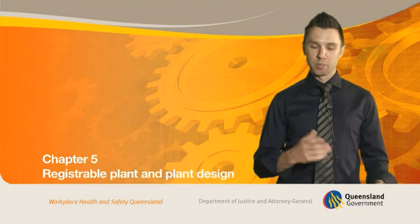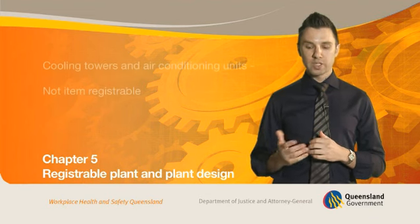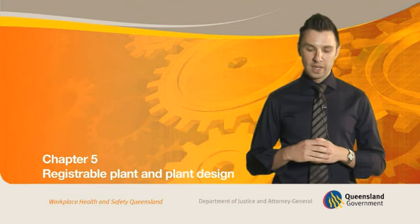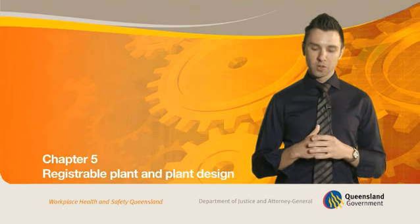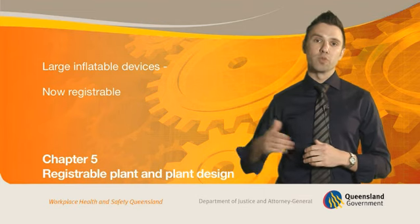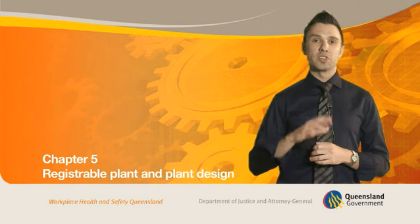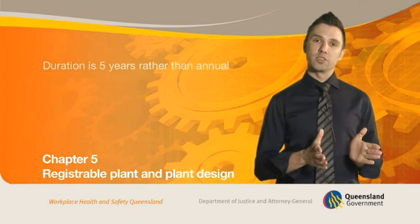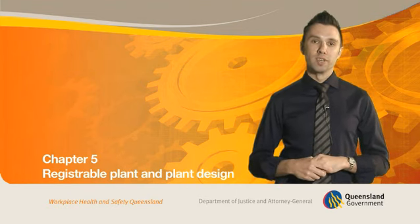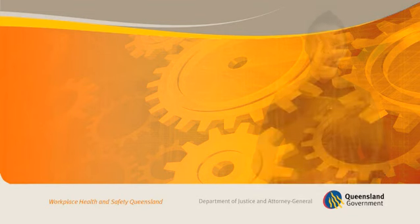In terms of the registrable plant and plant design, they are consistent with our current requirements. There are two minor differences. Cooling towers and air conditioning units will no longer be registrable from the 1st of January 2012. In addition, there is something new to be brought into the fold. Large inflatable devices will require registration as an amusement device moving forward from the 1st of January next year. In addition, we've moved the registration cycle for registrable plant from annual registration to a 5-year duration, and we believe that will reduce some of the administrative burden in Queensland in terms of having to register equipment every year and now moving to a 5-year cycle.